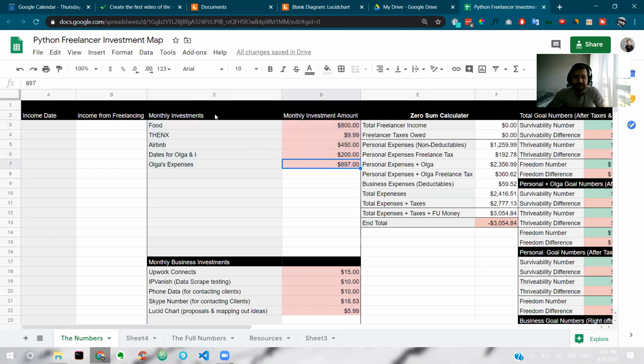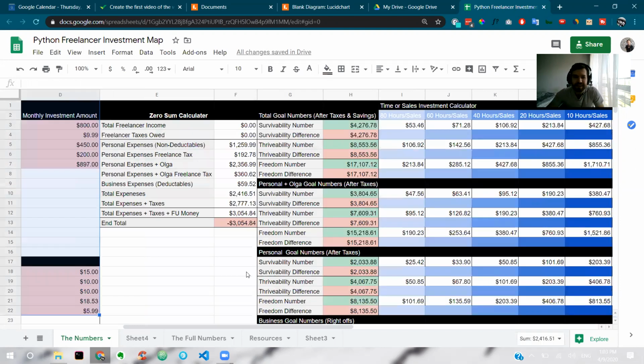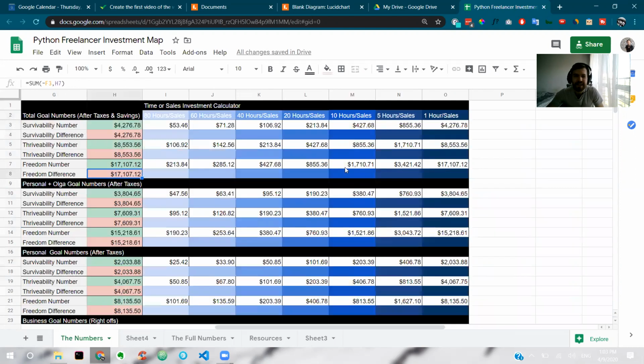So here's what we have. In this whole section right here, this is all of my expenses. And here I have a calculator that calculates all the stuff that I told you about automatically. And then over here are the numbers that I need to be hitting every month to take care of my expenses. And over here is the time or sales investment calculator. So this is how many hours I need to work at a certain price or how many sales I need to make at a certain price in order to hit my goals.